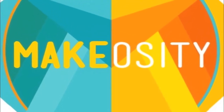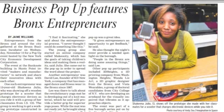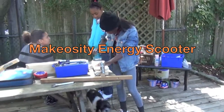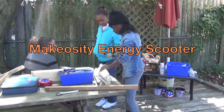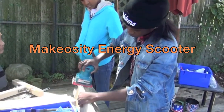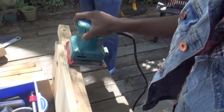Hello, I'm Karen Kahn, founder of Makeosity, a company that provides young makers with the knowledge and tools they need to make their own inventions, like the energy scooter that charges handheld devices such as your iPhone. The energy scooter, with portable generator and charger, was created by a team of girls and a boy who worked in tandem with me, other makers and engineers, to build their first two prototypes.